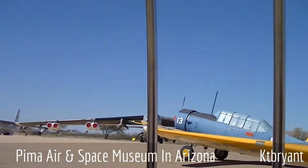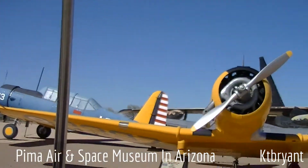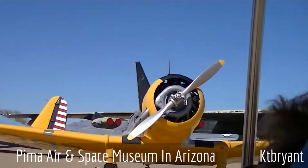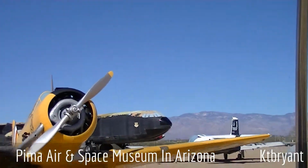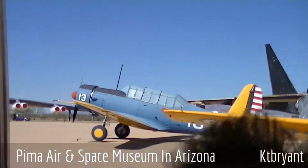Staying on the right and behind there, that blue plane with 13 on it is a Vultee BT-13 Valiant, used by all branches of service to train pilots. But I guess from the time you started the engine until you shut it off, the plane vibrated so violently that, of course, it got the nickname the Vultee Vibrator.